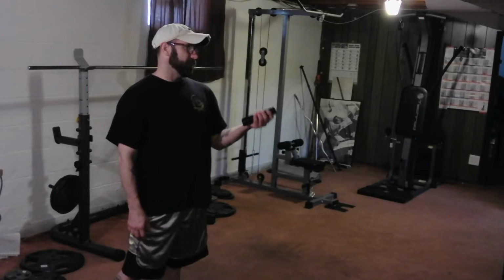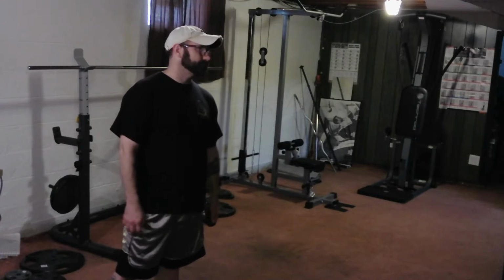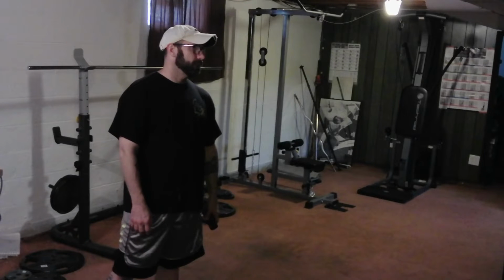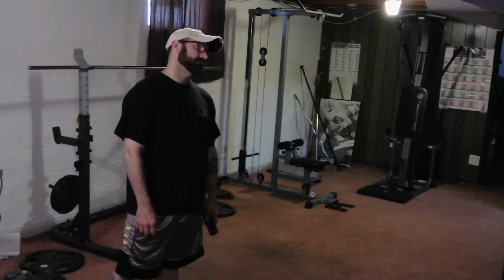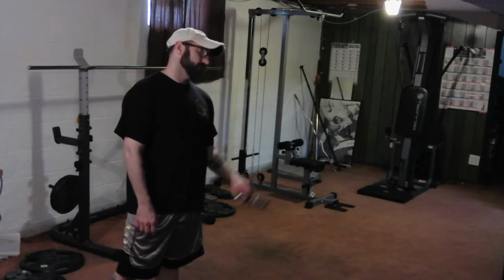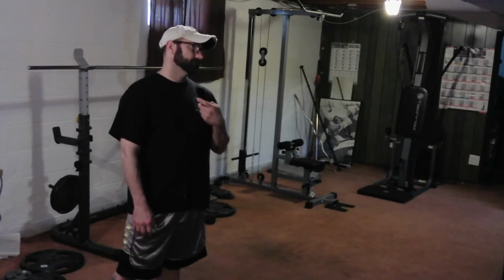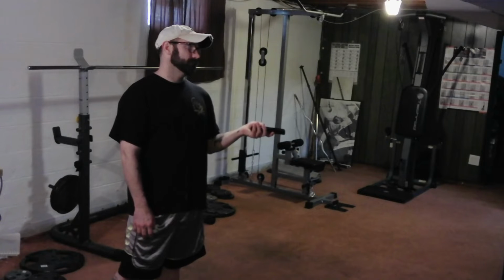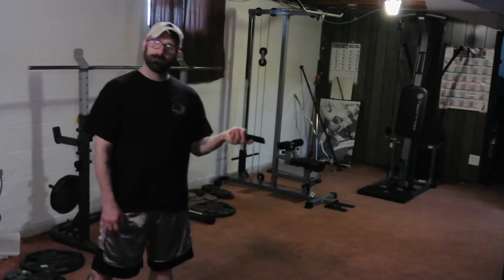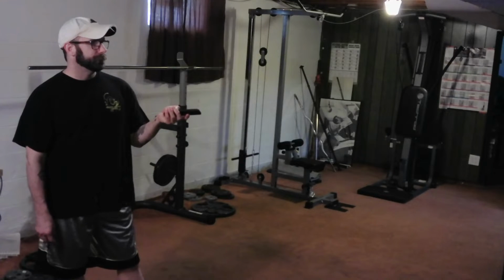So water is a very good conductor of electricity. So the more water in your body, the more hydrated you are, the less resistance the scale is going to read. Muscle holds more water naturally anyway than fat, and that's how it tells your body fat percentage.